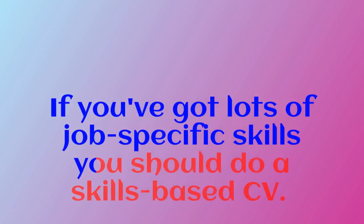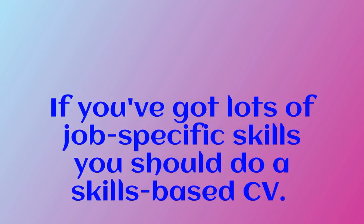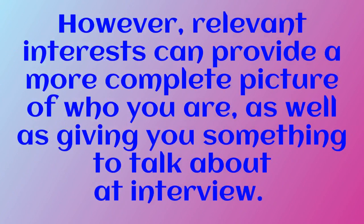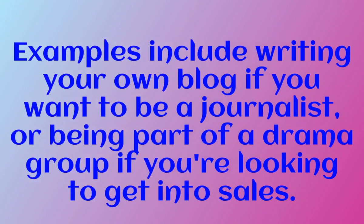Skills and achievements. This is where you talk about the foreign languages you speak and the IT packages you can competently use. The key skills that you list should be relevant to the job. Don't exaggerate your abilities, as you'll need to back up your claims at interview. If you've got lots of job-specific skills, you should do a skills-based CV. Interests.